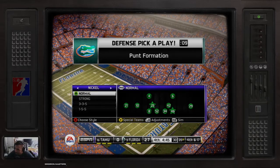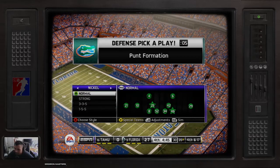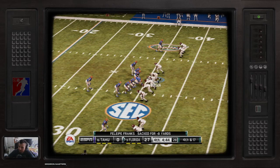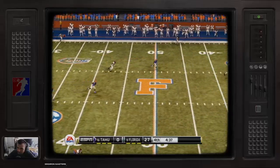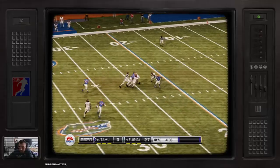I just saw that A&M had a black coach. That was supposed to be Kevin Sumlin. But they should have switched it to Jimbo Fisher. Guessing they didn't change the coaches. Have to find a roster that does.